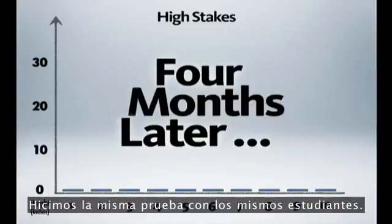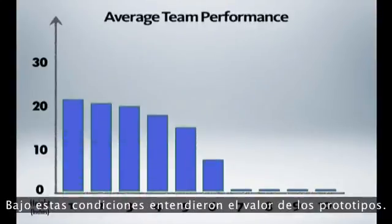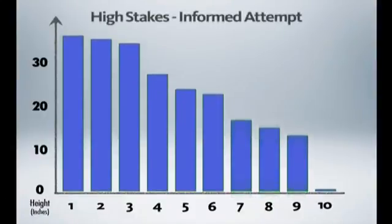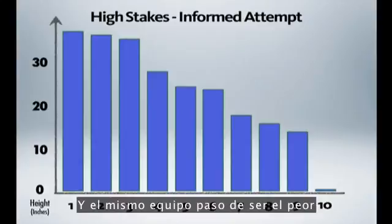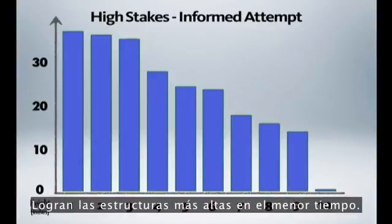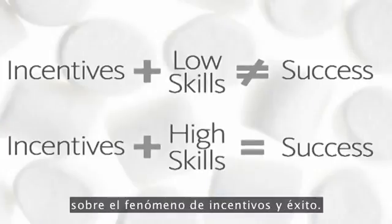We did the exercise again with the same students. What do you think happened then? So now they understand the value of prototyping. So the same team went from being the very worst to being among the very best. They produced the tallest structures in the least amount of time. So there's deep lessons for us about the nature of incentives and success.